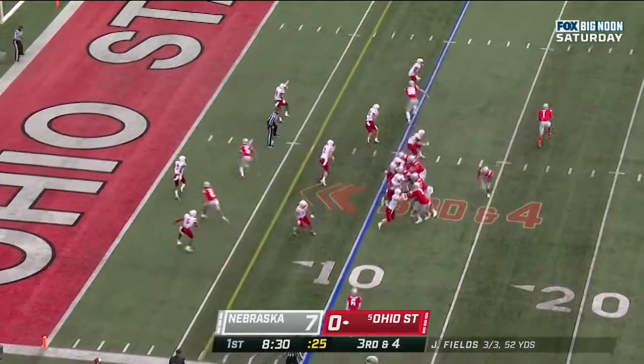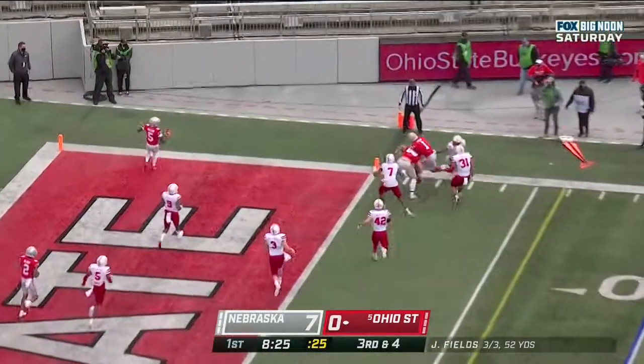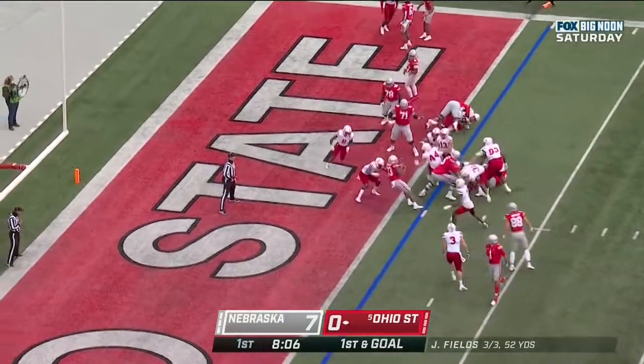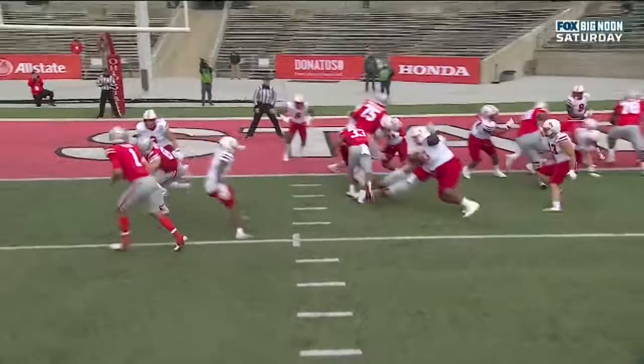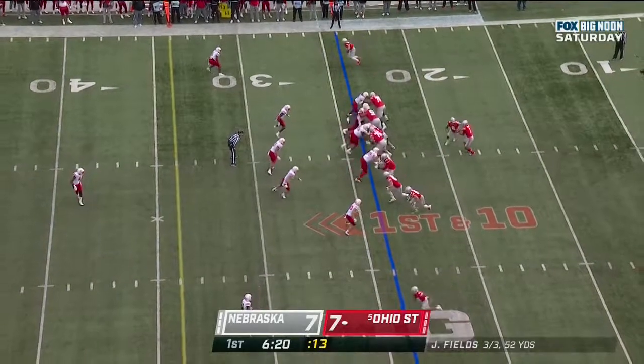Ohio State goes tempo. Play fake. Fields rolls out of the pocket looking for his tight end. Doesn't have it. Hits the sideline. Turns it up. And at the 1. 11th play of the drive. Master Teague looking for pay dirt. And he has it. He is 220 pounds, and you can see he just lowers his shoulder. First down at the 24.